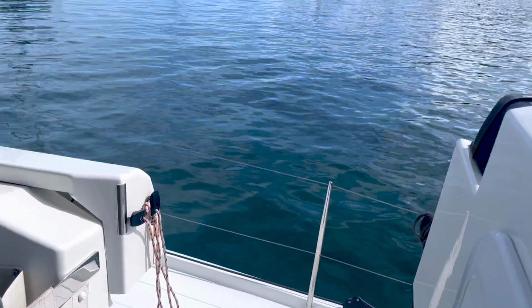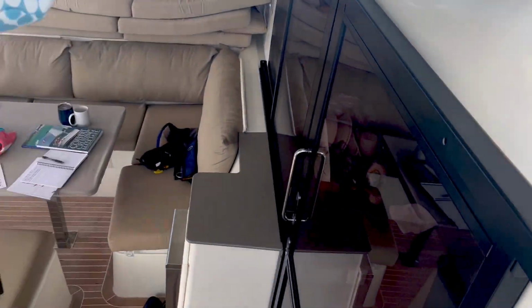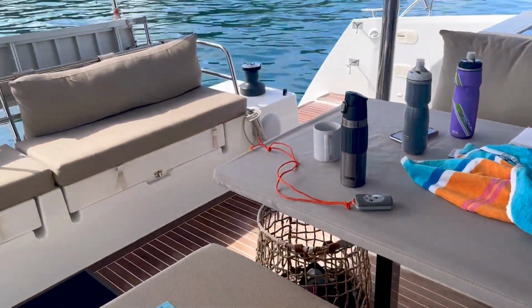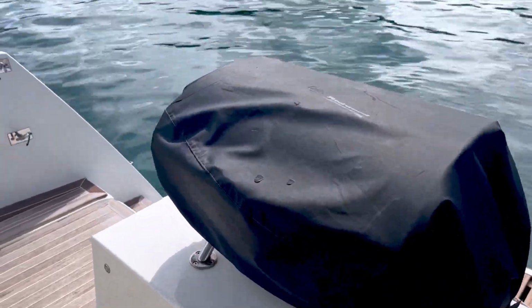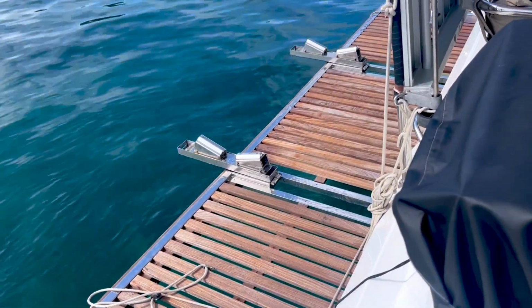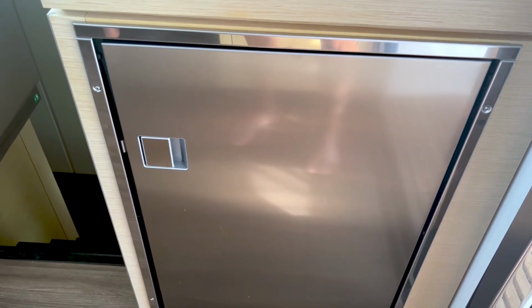So from the helm, you can either go right and around to get to the cockpit area, or you can go down these stairs. This is all our training material. We've been taking lessons this morning. Plenty of storage, barbecue grill. And this one has a platform that raises up and down for the dinghy. Okay, here's a freezer. Storage, plenty of storage.